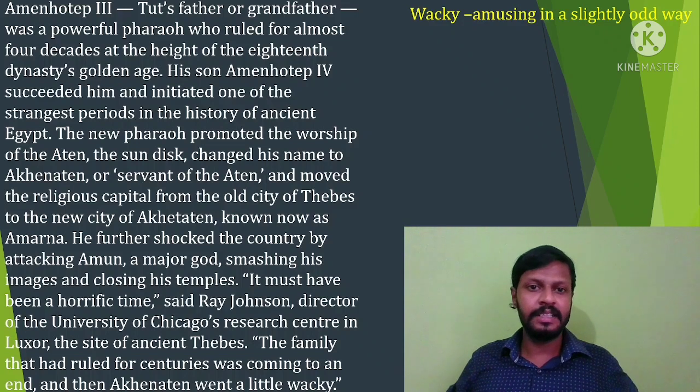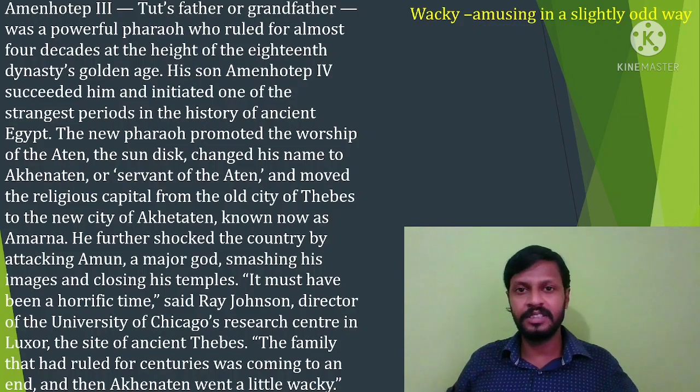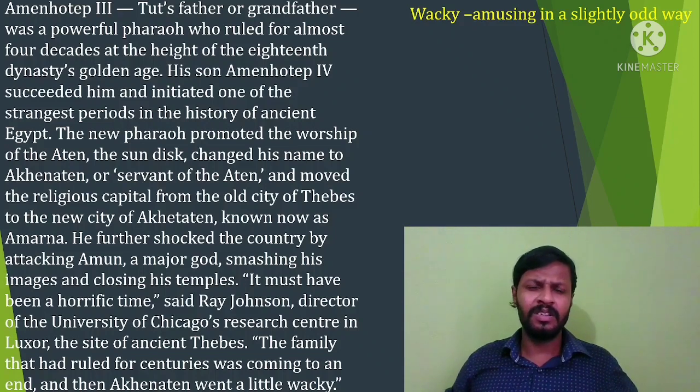His son Amenhotep IV, it is believed, succeeded him and initiated one of the strangest periods in the history of ancient Egypt. So it is believed that his son Amenhotep IV may be Tut's father. All these things are not clear. He led a very strange period in history.